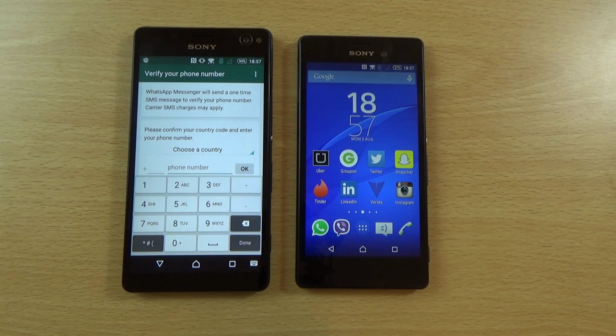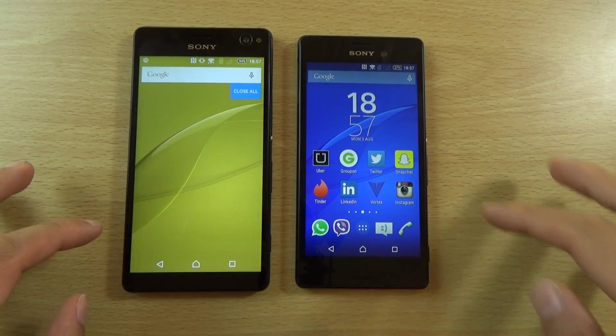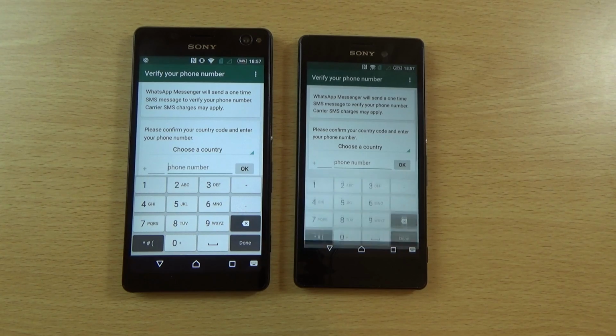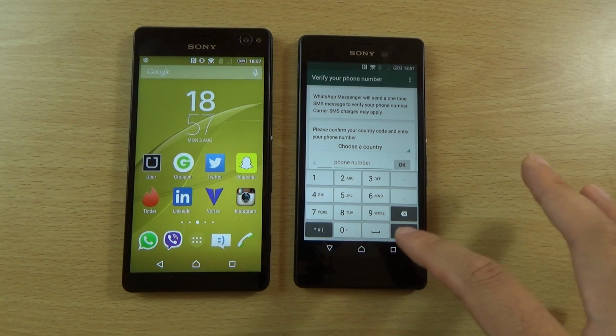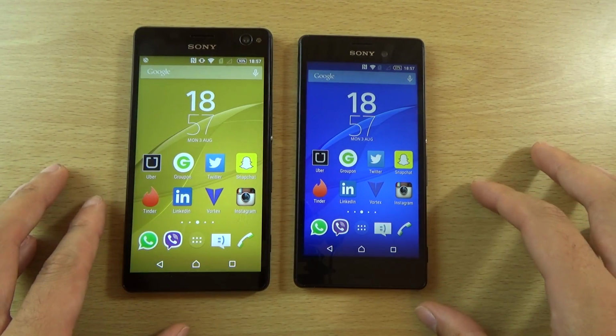WhatsApp didn't even respond to my touch. That's not good, is it? Let's try that again. So it's responded to my touch there, but only just. I think we're on 6-3 or something to the C4.